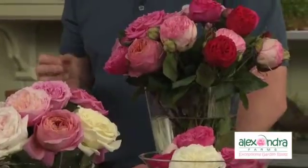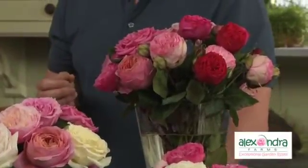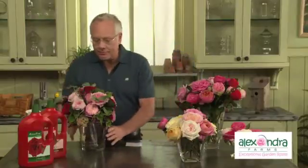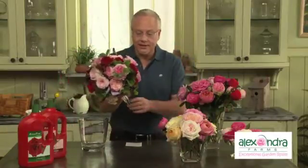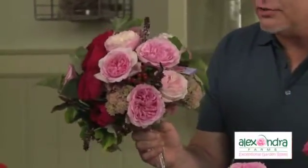These roses performed perfectly. We got in a selection of all the different types for this show, and every single one performed exactly as Alexandra Farms told us it would. Here's a great example. They have their own varieties as well as David Austin's. Here's a beautiful bouquet made up of different David Austin roses.